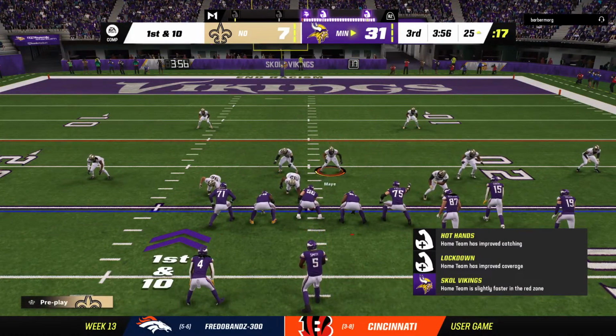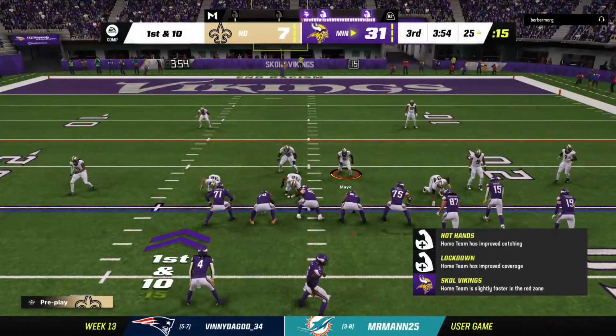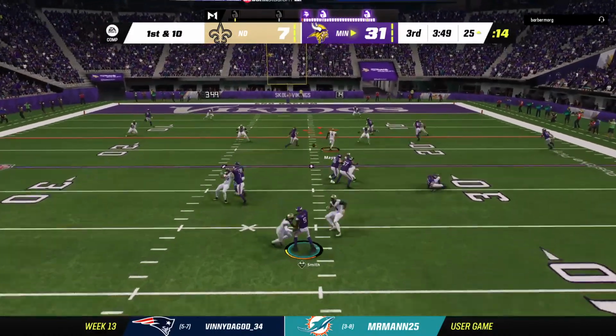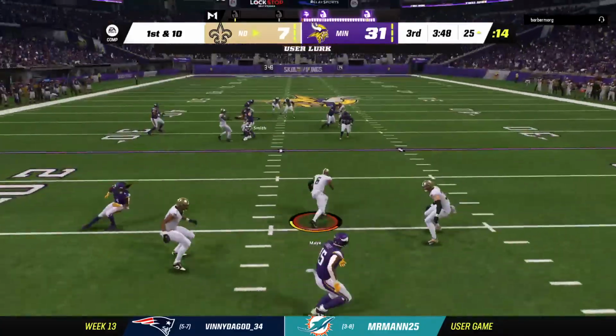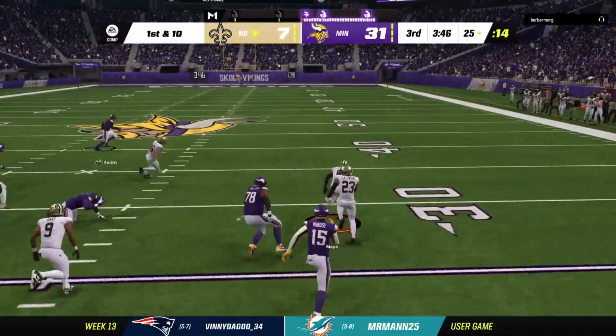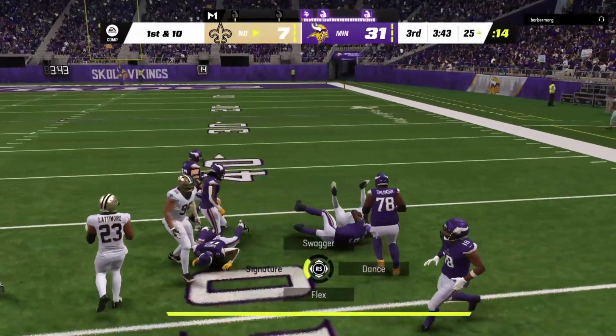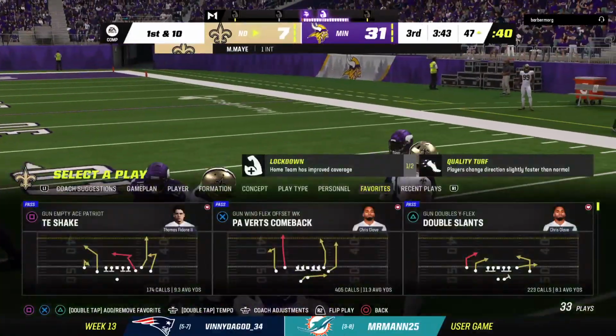And I think this is something we're seeing more and more of in the NFL. Teams not playing to protect leads, teams playing to extend them. Now that'll be tipped and intercepted. Marcus May with a pick. And the Saints are going to take possession of the football.